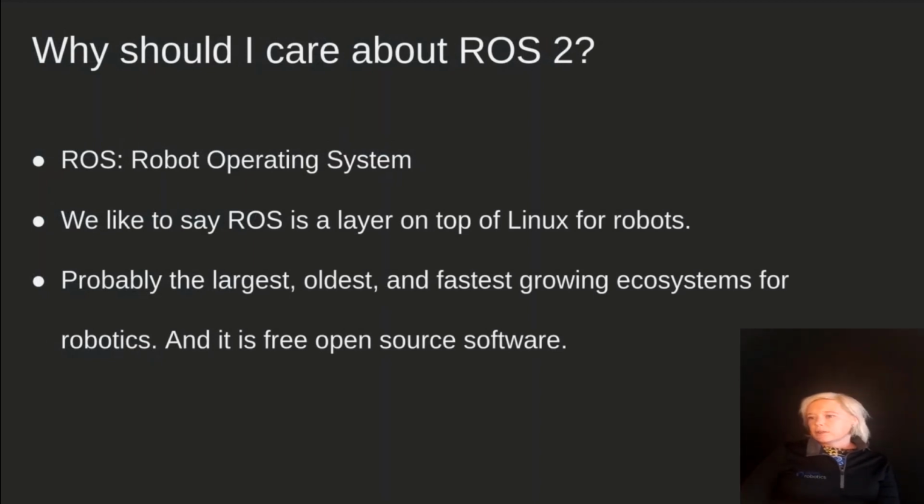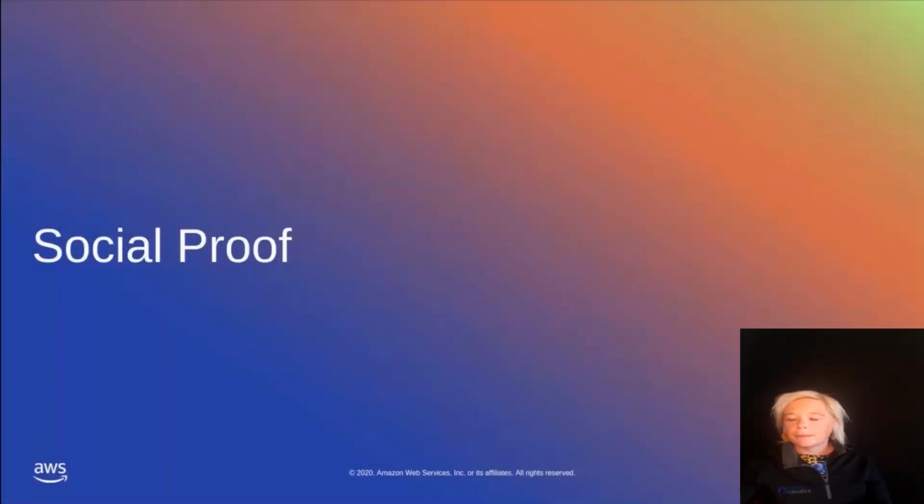So why should I care about ROS2? ROS2 stands for Robot Operating System 2, and it's not quite an operating system. It's more of a layer on top of the Linux operating system to build robots. As far as I know, it is probably the largest, oldest, and fastest growing ecosystem for robotics. And it's also free and open source. So why don't we start with a little bit of social proof.